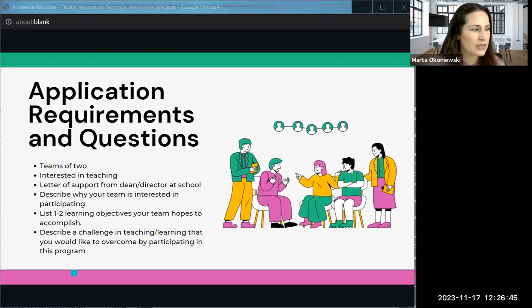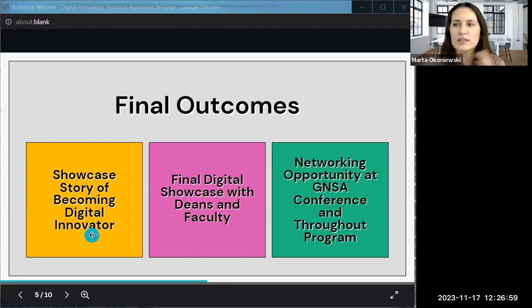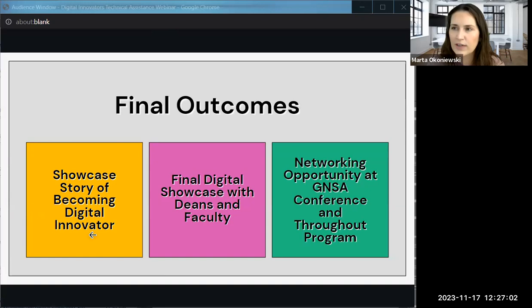And I did just want to go back to one slide, since it seems my screen wasn't adjusting appropriately, in terms of the deliverables and the final outcomes. So I mentioned using sketchnotes to showcase the story of really becoming digital innovators. And Colleen mentioned it was difficult to master sketchnoting, but I think as you do it more often, it does become a little bit easier. And then, of course, the final digital showcase. It will be a different opportunity this time, where we will be inviting the deans and the faculty at your schools to attend. So you'll really be able to share what you've been doing with them at that time.